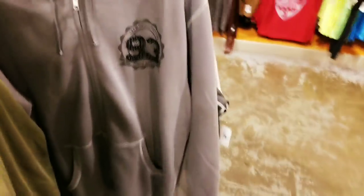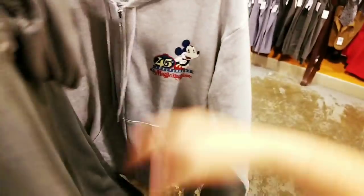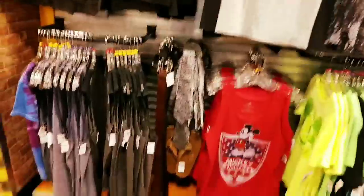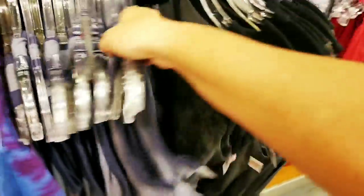Alaska Cruise Line, I don't know the price on that. Jack Skellington, they still have that. They have a few of these jackets here. They've had these in here for a bit. They still have some of the retro, I call it retro Mickey, 80s, 90s Mickey. They got some cool tank tops over here. Let's see, I've seen those. They've had those for a bit, $14.99. And then, is this Pirates?